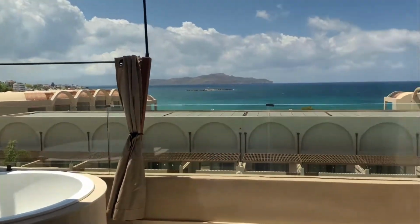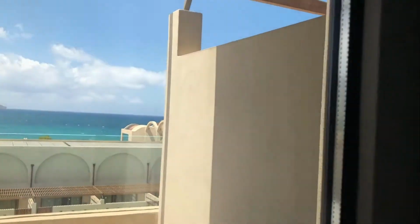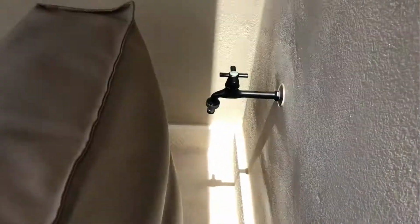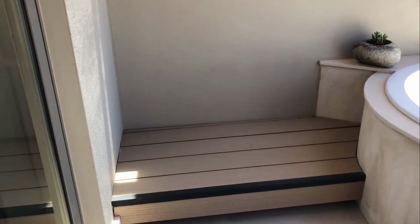On the balcony are these really nice lounge chairs. They are kind of like beanbag chairs. They're super comfortable if you just want to lay out on the top and look at the view from here. We could see not really the beach, but the ocean from here, and some other rocks, which I think could be other islands. There's so many islands in Greece.